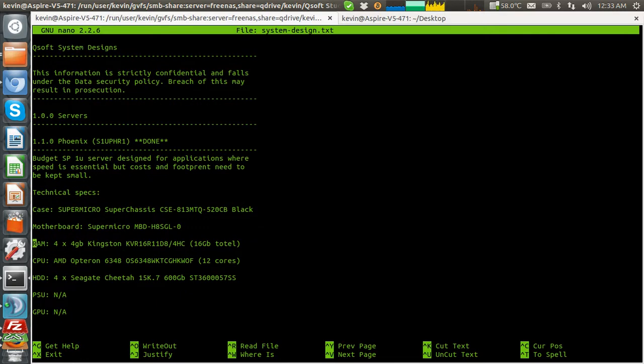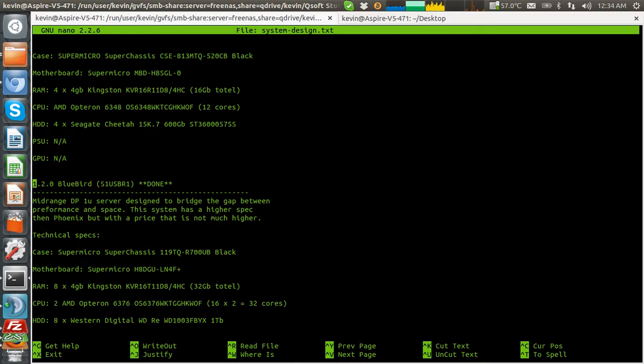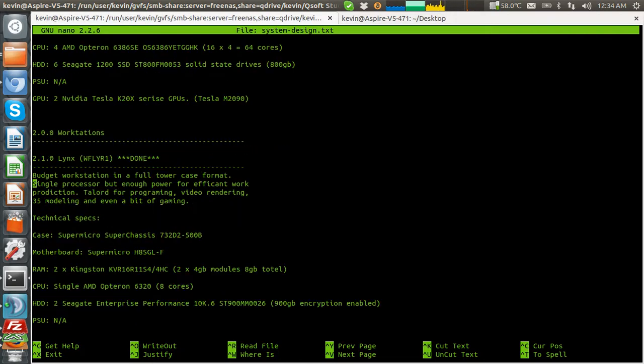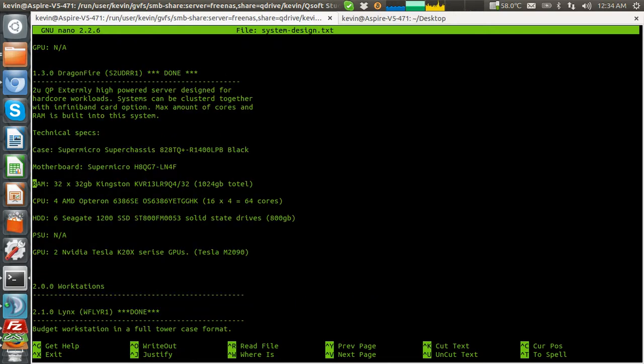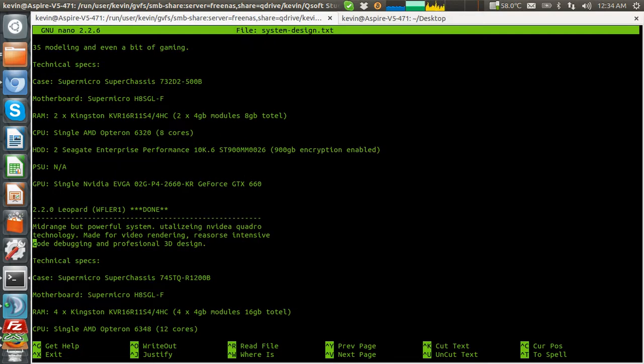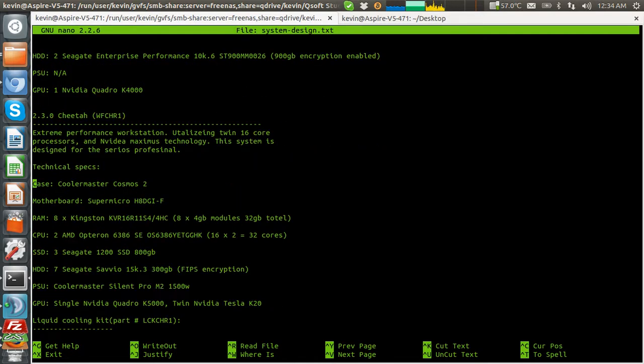Okay. Phoenix. It's featuring a lot of Supermicro technology, their cases and their motherboards, with Kingston memory and Seagate hard drives and AMD Opteron processors. Now, if I go down, yes, here we go. Dragonfire has 2 NVIDIA Tesla K20 series GPUs. I forgot to put that on the website, and I will right after I'm done with this. If I go down to Cheetah, here we go.